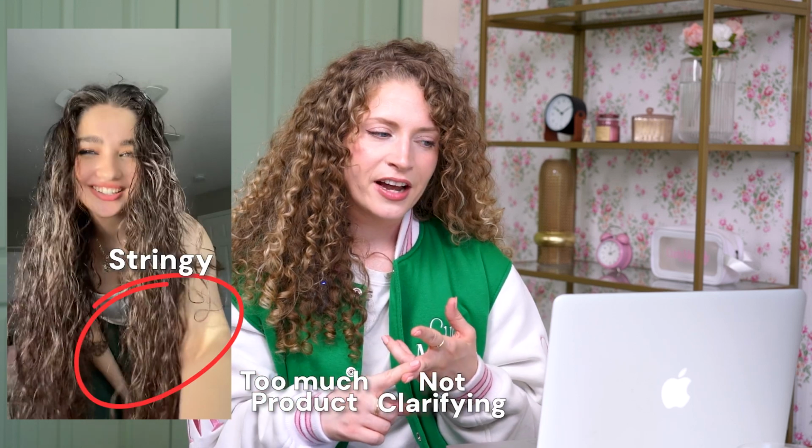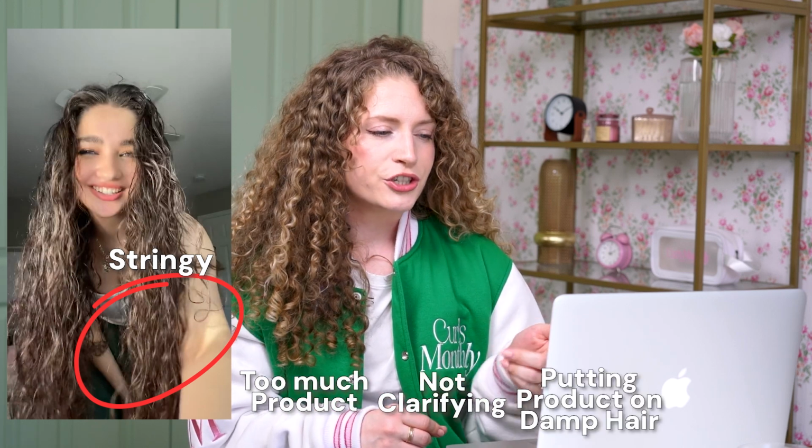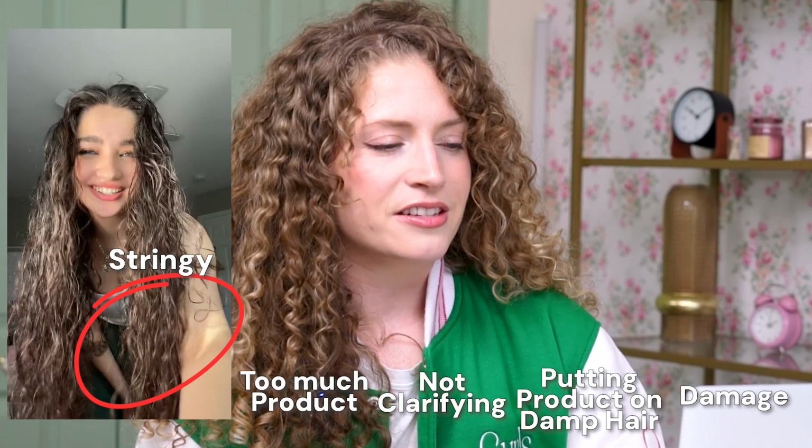So looking at her end results, you can see that her hair is a little bit, I would call stringy, which is probably from using too much product, not clarifying enough, and also definitely putting product on hair that's not wet enough. Also, the stringiness might be caused by damage because if you remember my last reaction video with Lala, she said that she has never had a haircut, so that also could be what's going on. So overall, this is such a big improvement compared to Lala's other routine.